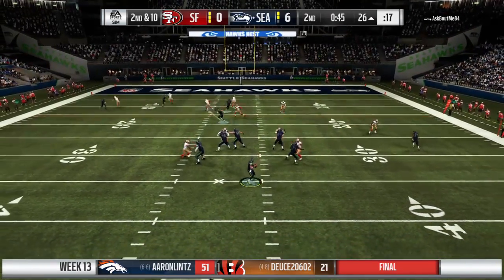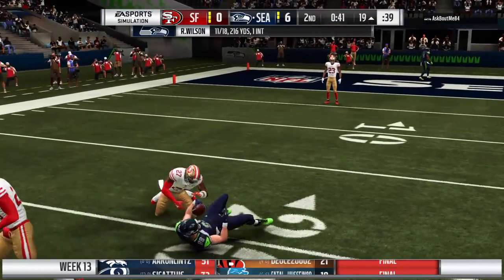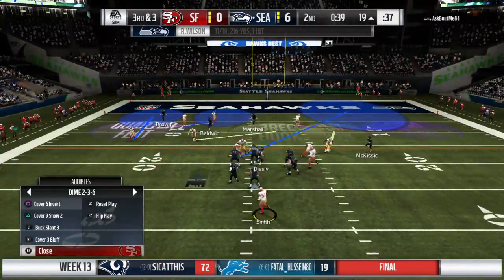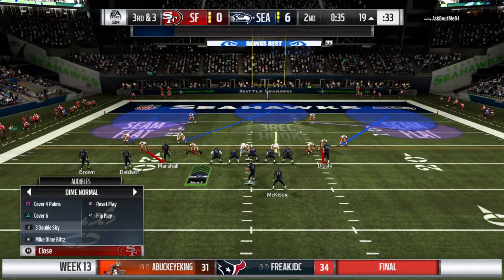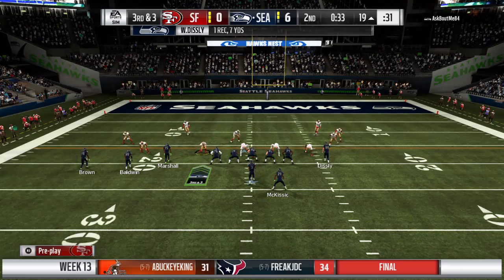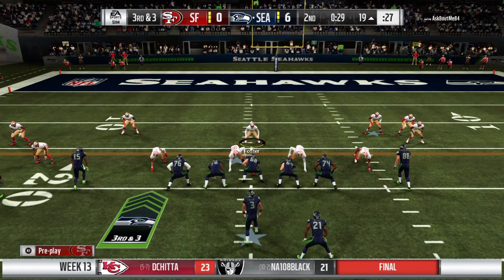Second and 10. It's Wilson again. And he comes back with one, complete. The reception good for 7. It's third down. When you execute a drag or a crossing route really well and give them a chance to let it develop a little bit, you can gain some significant yardage hitting your tight end on that one.